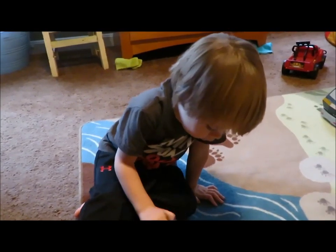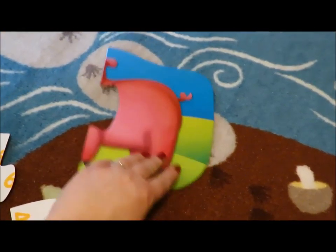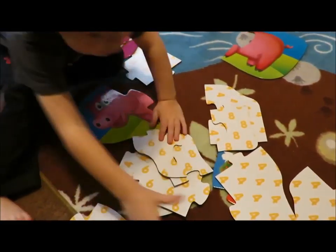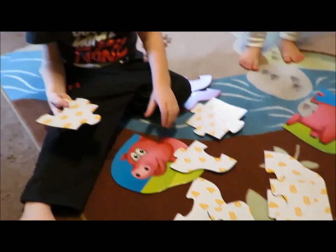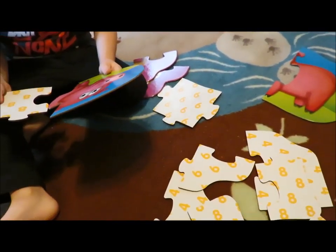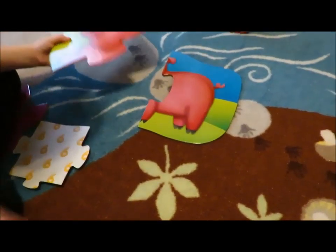So, Wyatt's getting ready to do a puzzle. Look, I see one that goes together. Here's the tail. Where's the head? Can you see the head for the pig anywhere? Right here. Let me see. Right here. Let's try it. Ooh, here's the tail. So where does the head go with the tail?